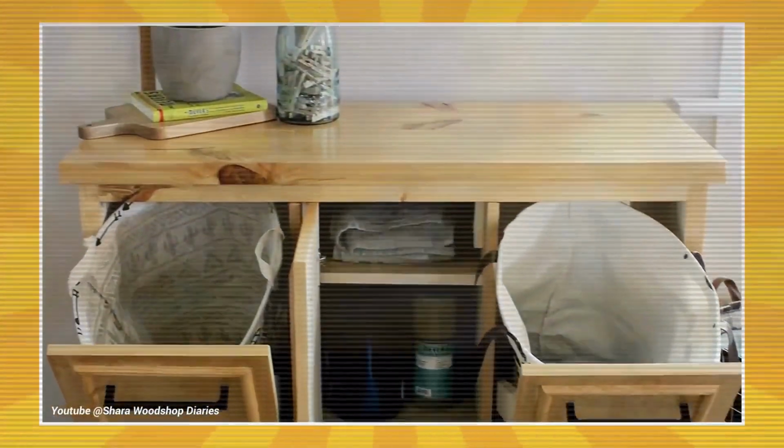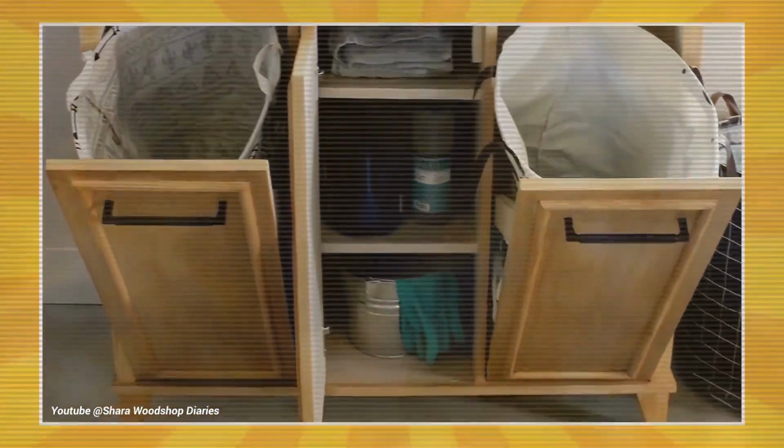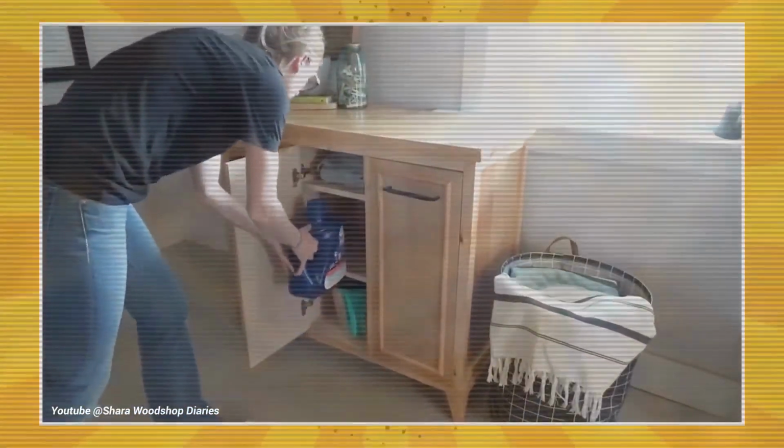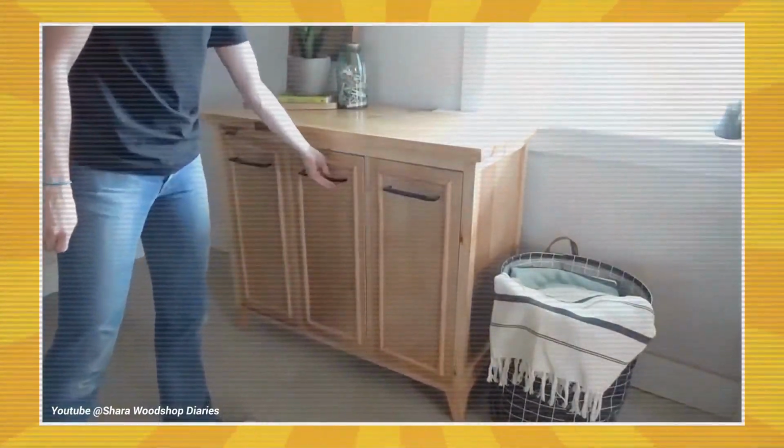Try installing the hinges at the bottom of the closet door. Add a window stay or gas spring to each side of the door. You also need to invest in a wire stand to hold your laundry hampers in place.